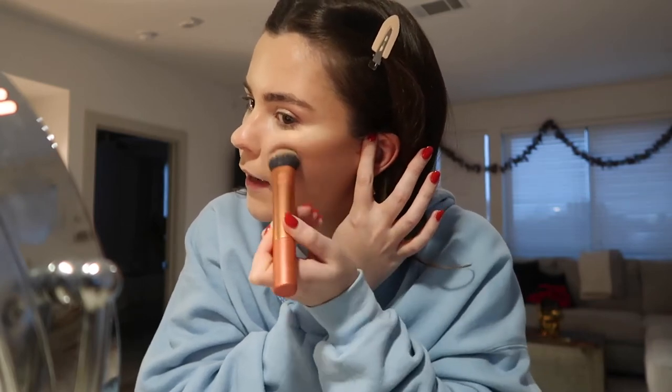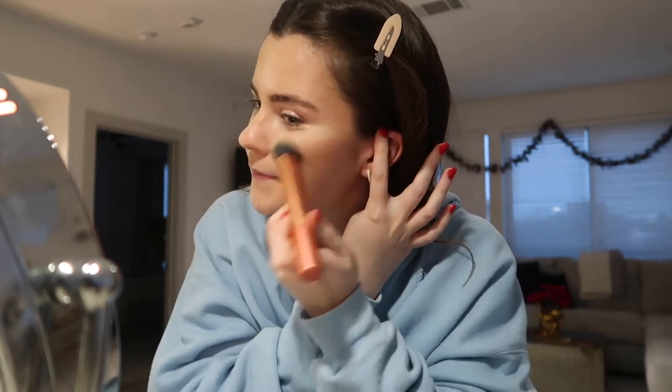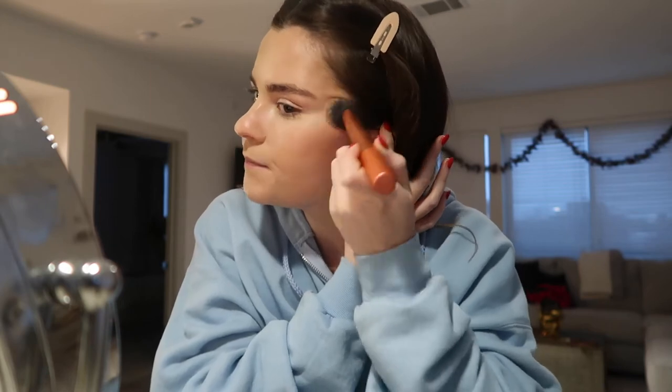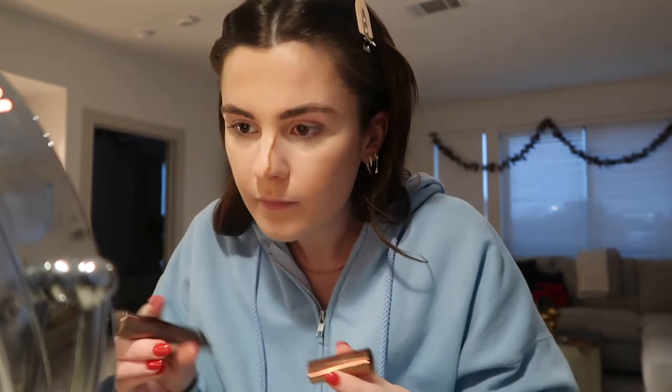Go up a little bit. You always wanna go up with it. And then I'll just do small circles. And make sure you get it into that hairline. And I kind of go right here. And then same over here. I'm gonna do my nose. I don't even know if I do my nose contour correctly, but it always looks better in pictures. I don't dislike my nose, I just like a thinner nose.